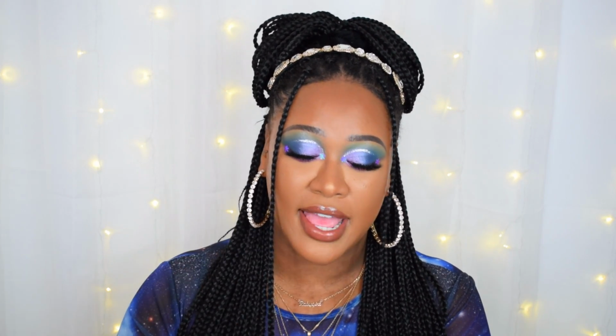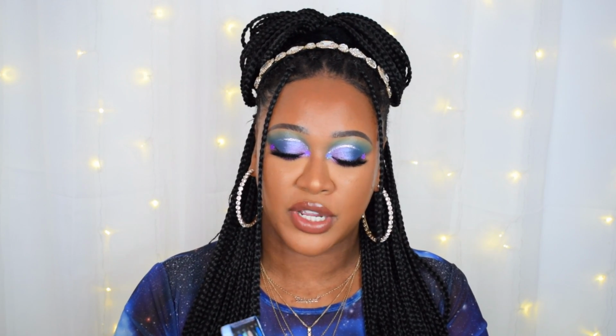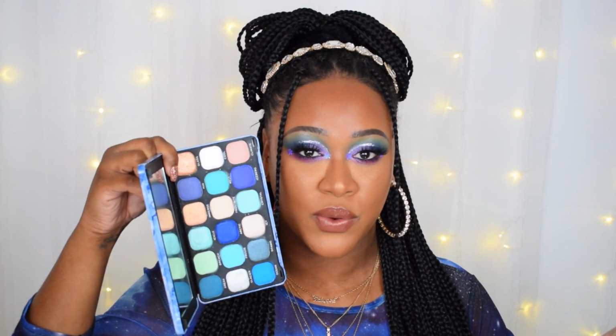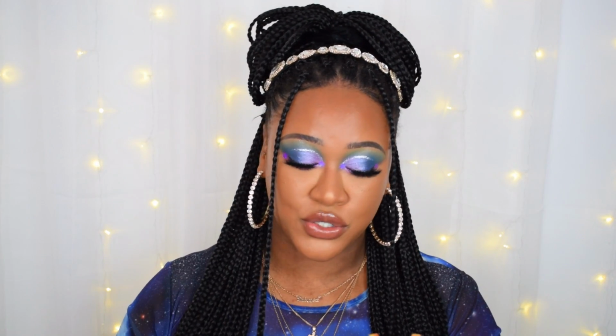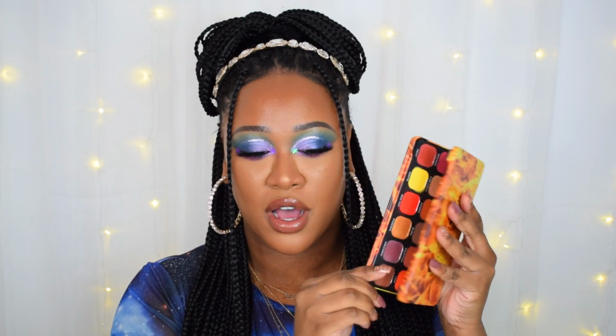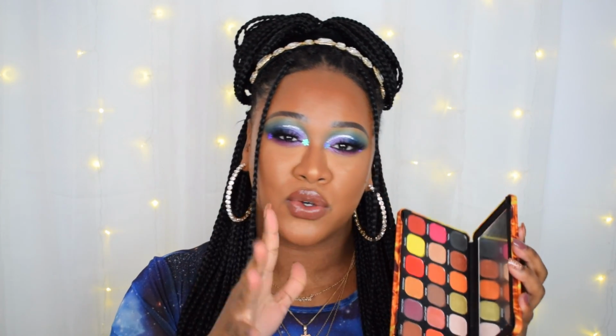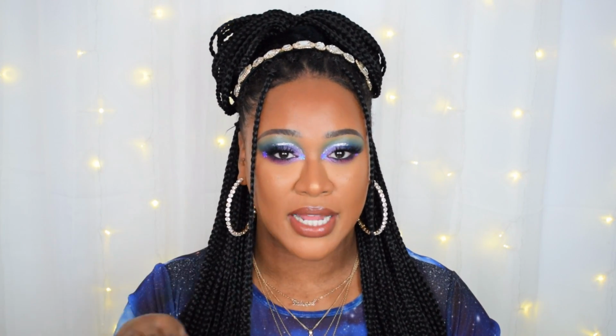I absolutely love the quality, but I also really like the layout, the packaging, everything about this launch I just really enjoy. The mattes are really blendable, really pigmented, so if you do like blue eyeshadows you would love this palette, but if you do like warm tone shades you would love this palette as well. They come with a mirror, really sturdy palette, and I just really love the shade selection. I also like the matte to shimmer ratio. I do tend to like palettes that have more mattes than shimmers.